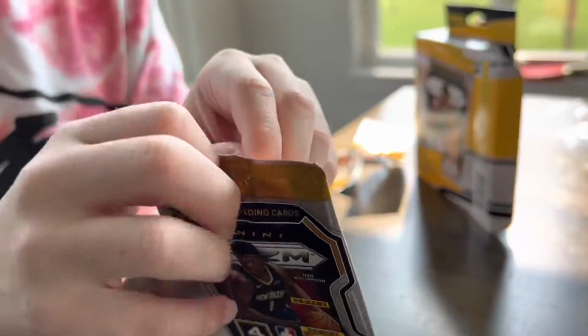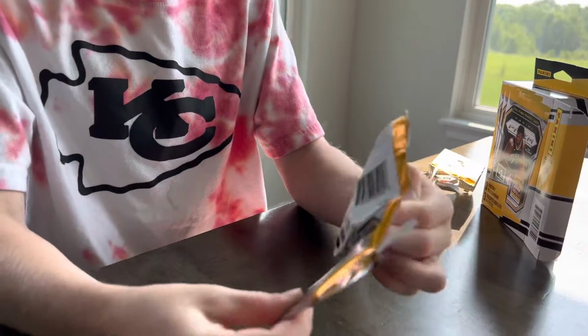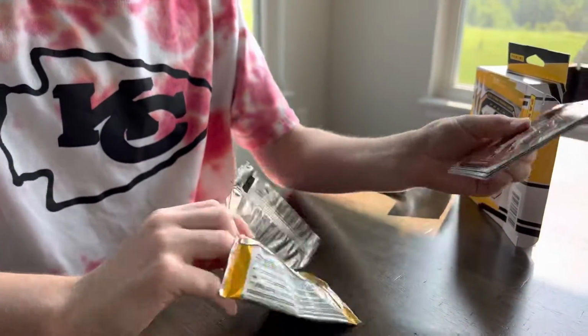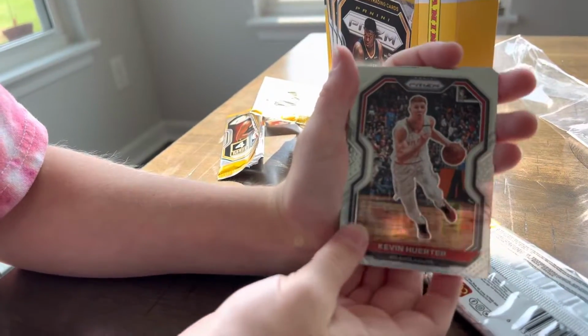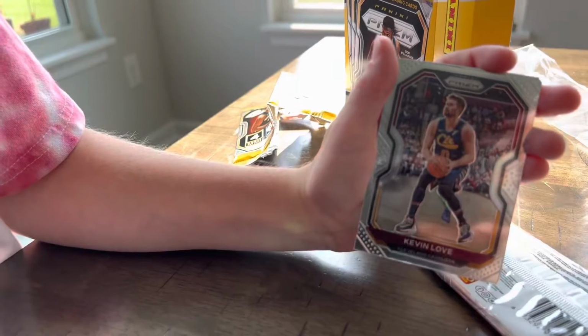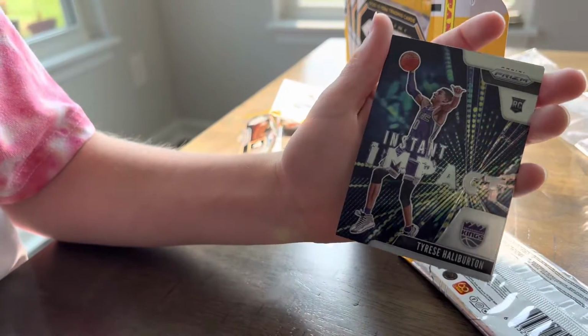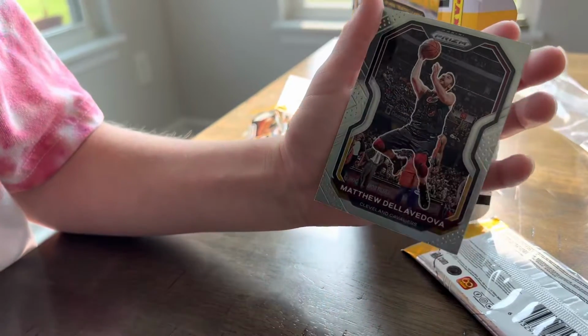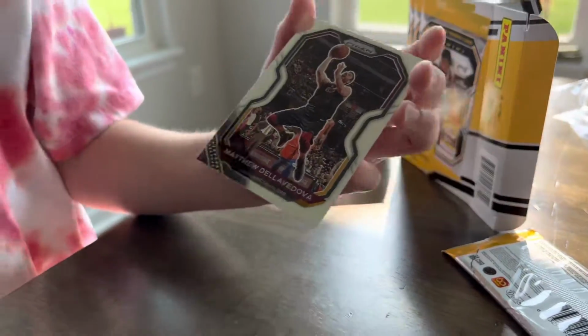Let's get this last pack. Hopefully we can get a red wave on this last pack. No red wave, but that's okay. Kevin Huerter. Kevin Love. Instant Impact Tyrese Haliburton. That's nice. And Matthew Dellavedova.